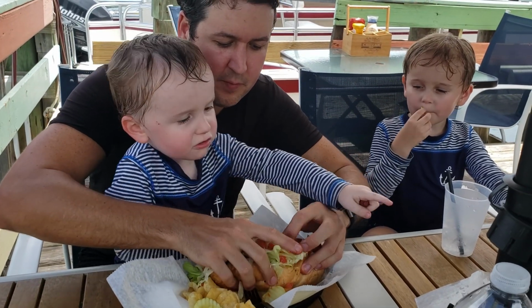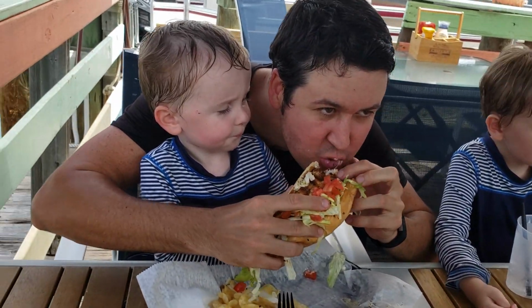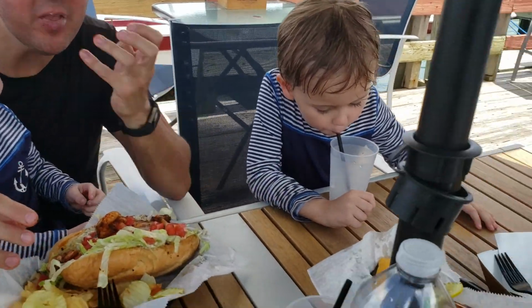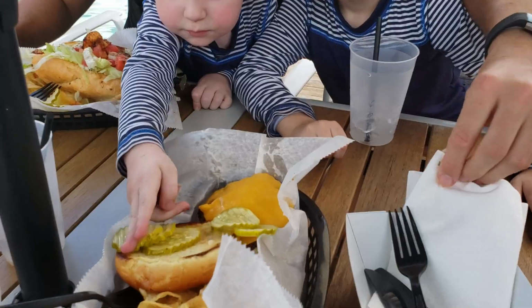Tons of pickles and chips. With hamburger? I probably won't leave no later than 4:30. There's the chip. Right there, honey.